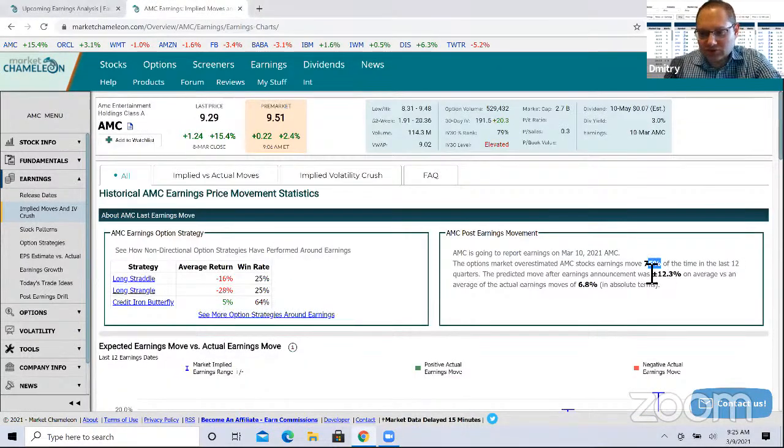Let's take a look at the longer term statistics. In the last 12 quarters, the straddle overestimated the move 75% of the time. On average, the straddle predicted a move of 12.3% versus an actual realized move of, on average, 6.8%. So a big differential there. Again, this stock has a lot of uncertainty going on right now, so you've got to be careful.